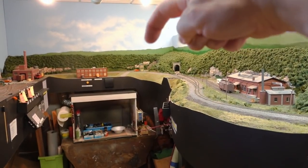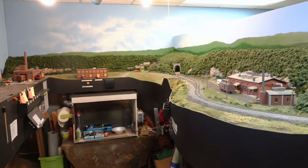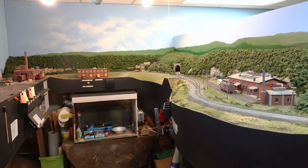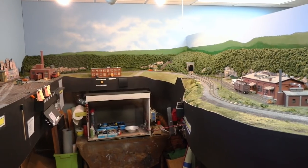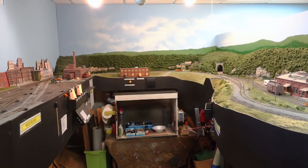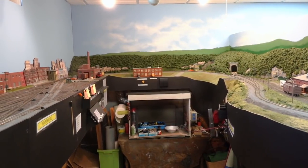Okay, I should point out that these mountains were made at the workbench. They're actually pink styrofoam, beveled to about 1.5 inches in thickness or less at the top, and then obviously put on the clump foliage. And it's pretty realistic, and you can see some rock castings in there as well. So I'm happy with that.